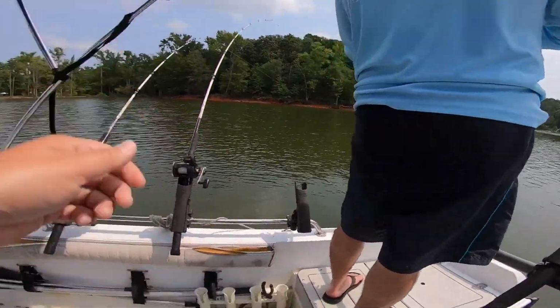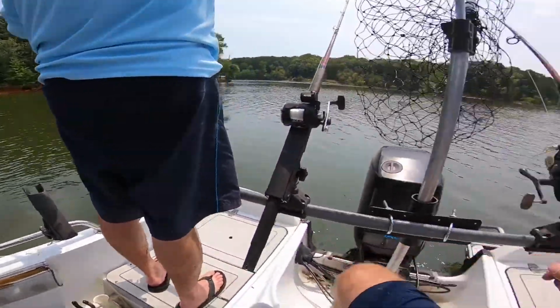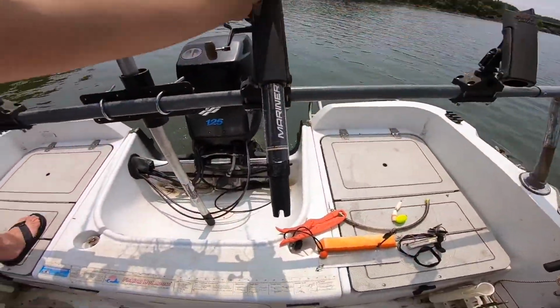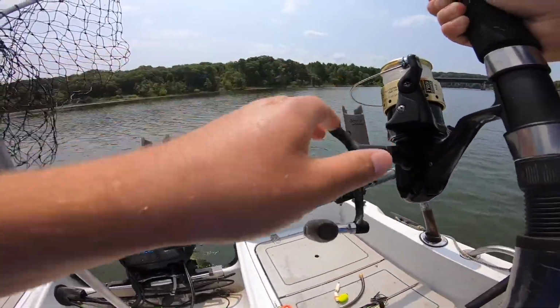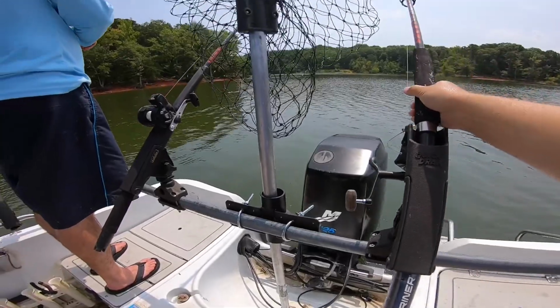What's the depth? 16. 16? Mm-hmm. But we were probably... Oh, there you go. I might be a hang, though. This? Oh. Yeah. They come loose. We were probably in 14 or 15 when that fish hit.